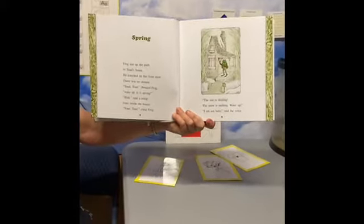So here's Frog knocking on the door, and Toad's inside, and he sounds very groggy. He said, "I am not here."